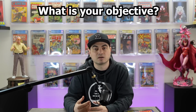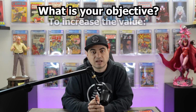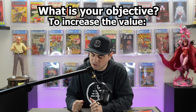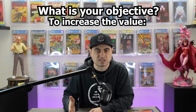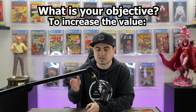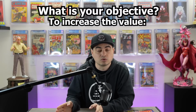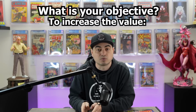So if the second objective is to increase the value of your comic books, then we really have to dive a little bit deeper to decide which ones are worth getting graded. And first and foremost, like I mentioned just now, I would stick with CGC. And the reason is CGC has the highest resale value for any grading company. It's undeniable. You look at the numbers, you cannot deny that CGC fetches the highest amount for resale value for books.